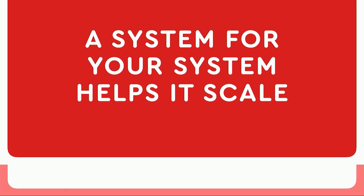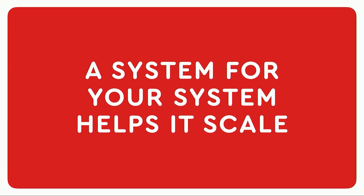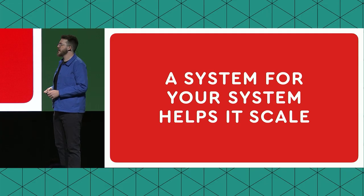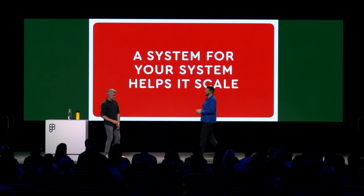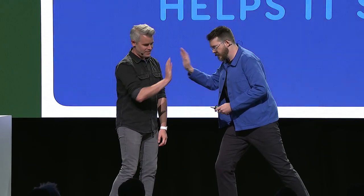Let's move on. But no joke, building a system for updates and organization makes working at scale so much easier. There you go. All right.